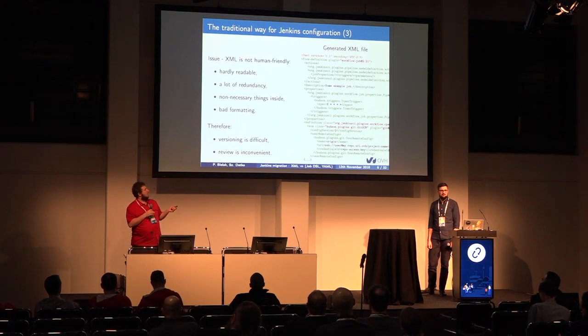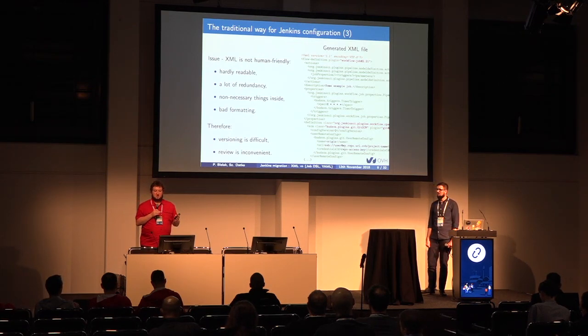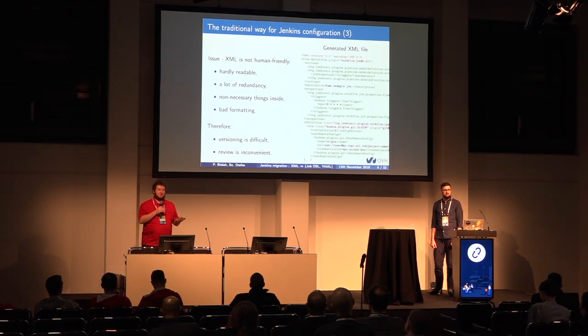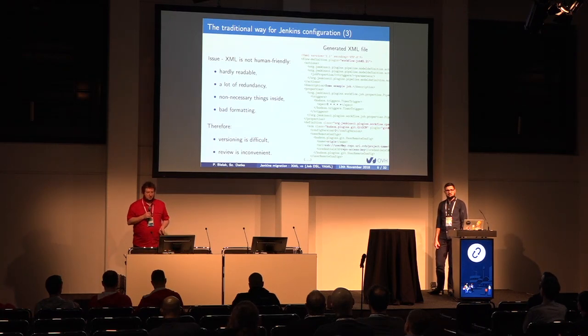And in the generated XML file here, you've got a lot of not really necessary things, like the version of the plugin that was used during the generation of the configuration file. You might think, OK, this version might be important. However, to our experience, it's mostly there. The structure of the XML file doesn't change, no matter what the version is.